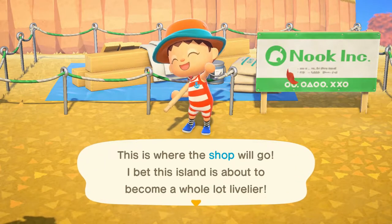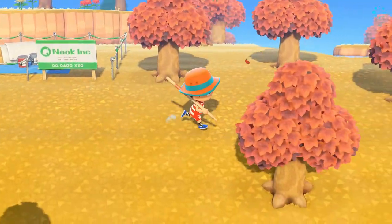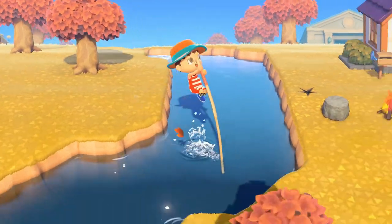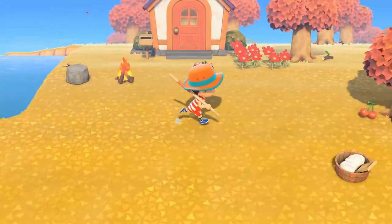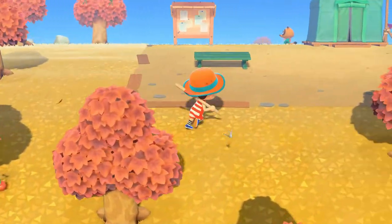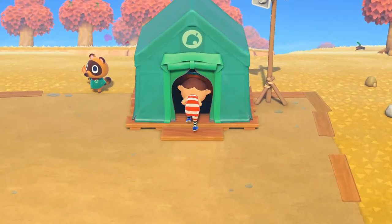I bet the island is about to become a whole lot livelier. I agree. All right, we've picked a spot. It's accessible to me, not so much the rest of my residents, but I'm sure at some point it will be. And again, I can always move it, so that's something. Now let's go see Tom Nook and see what he has in store for us.